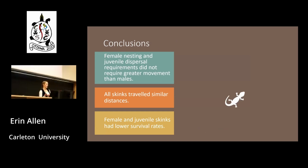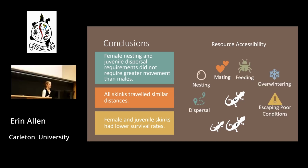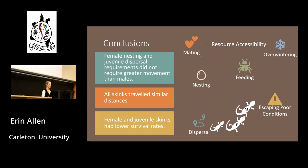So if we think back to our skink from earlier, but give him some friends this time, and think about these results in the context of resource accessibility in Rondeau Provincial Park, them traveling similar distances might indicate that resources are equally accessible across the landscape to all these groups. Or it might indicate that they're not really equally accessible, but the mobility burden is shared by all the groups, so they all have to travel the same distance to access things anyway. Despite moving similar distances, the females and the juveniles still have quite lower survival, but the mechanism driving this is not clear based on my study.